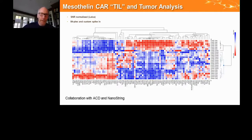And on this slide is the RNA results from that experiment. So this is an 84-plex, and we were able to custom spike in some extra genes to the standard package of 84 probes. And one of the ones we spiked in was the WPRE gene, which is, as I mentioned, 3' untranslated region in the CAR construct. And here the ROIs are segmented out into CAR T cells only, and CAR T cells mixed in with tumor, and finally at the bottom on the right, you can see tumor only.